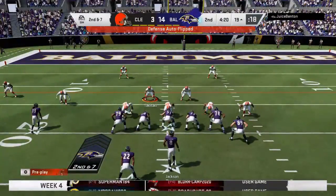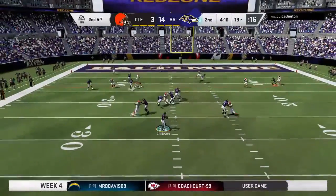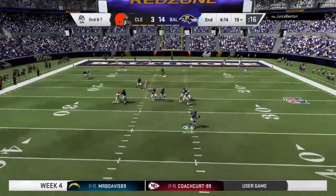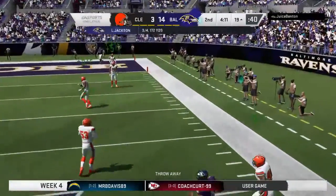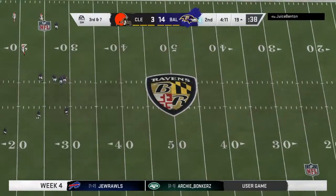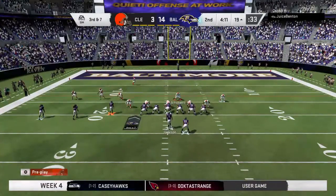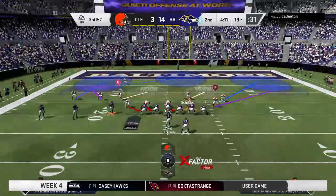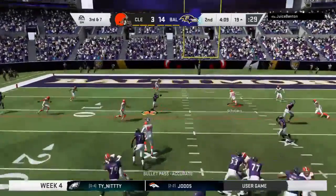Here's 2nd and 7. Jackson. Flushed out right. And that'll be incomplete. So I like that right there. Not only was it the right play, throwing it away like that, frankly, I think it was the only play. Yeah, got outside of the pocket, realized he had nothing, just chucked it free. Yeah, live to fight another down, right?